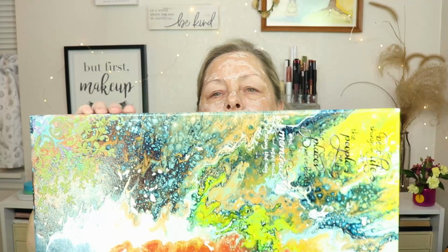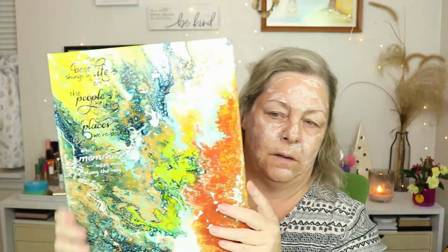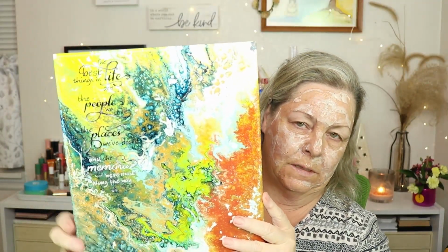Getting into the larger pieces now. I don't know that they'll all show. This is a paint pour as well. And on this one here, I have a saying. It says, "The best things in life are the people we love, the places we've been, and the memories we've made along the way." I'm running out of room.